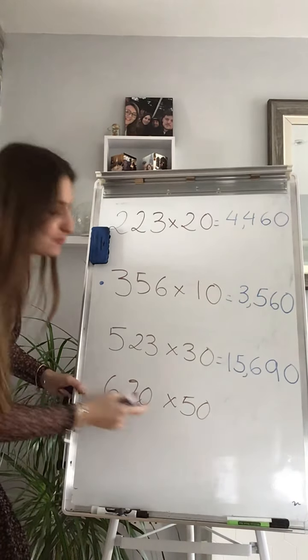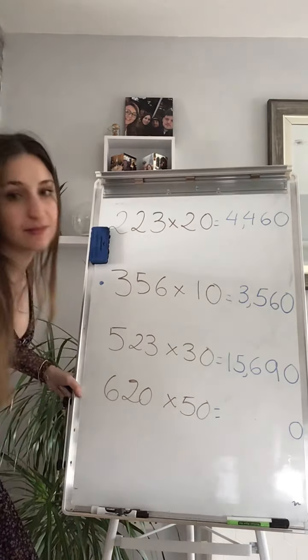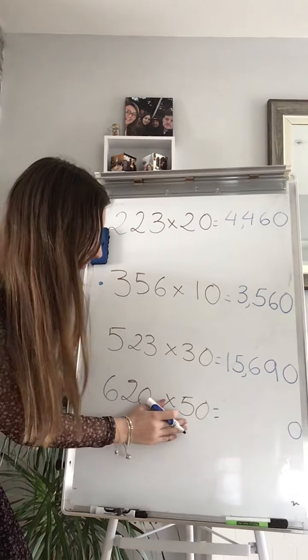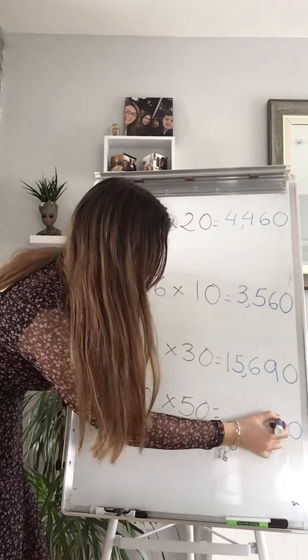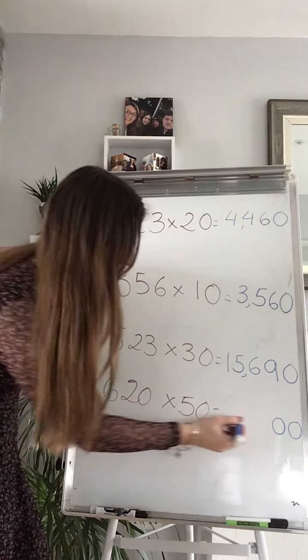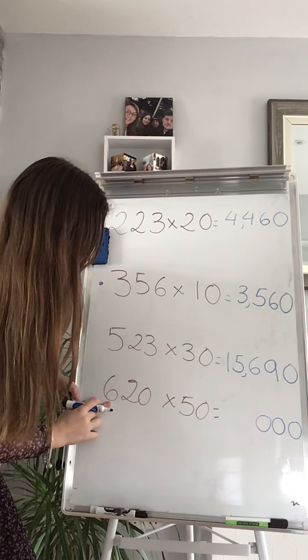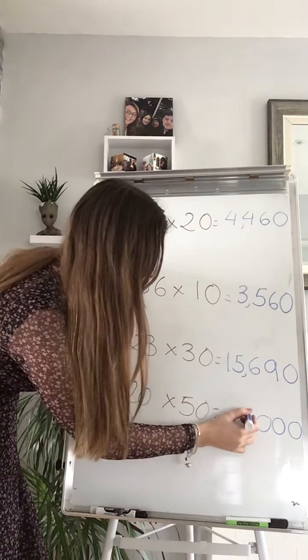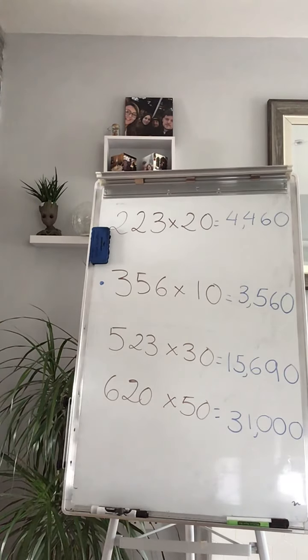And what about this one? 0. So that means it's going to end in 0, and then I just do my next one. 5 times 0 is 0. 5 times 2 is 10. I'm carrying 1. 5 times 6 is 30. And 1, 31. Okay? How is it? Easy?